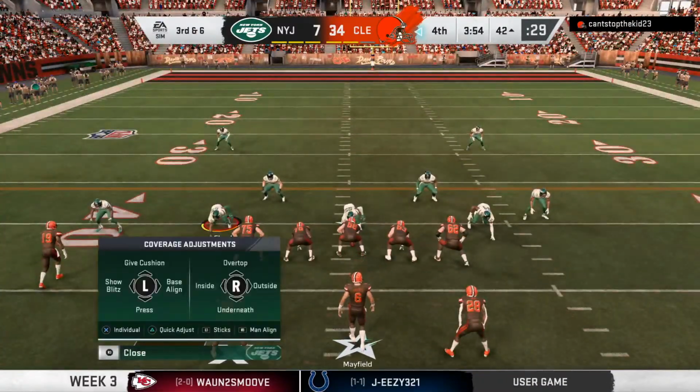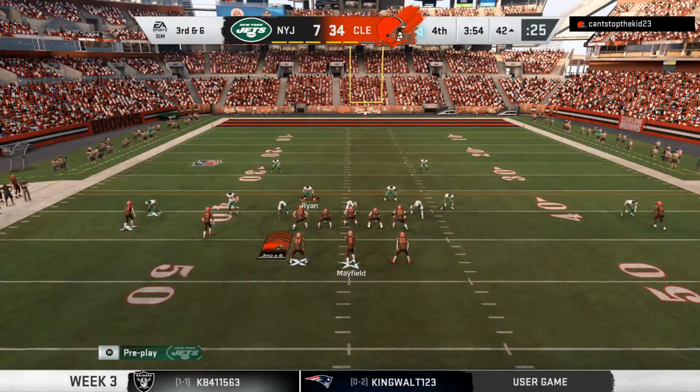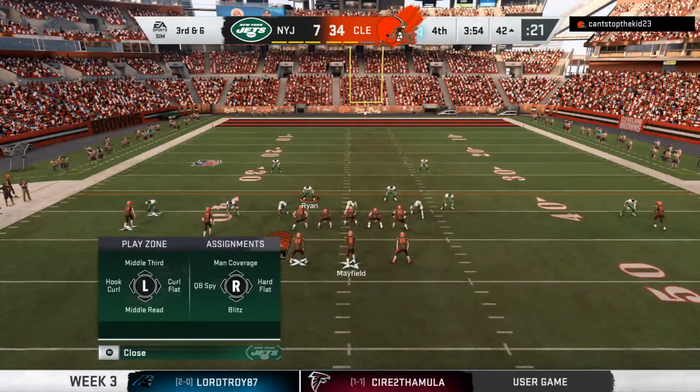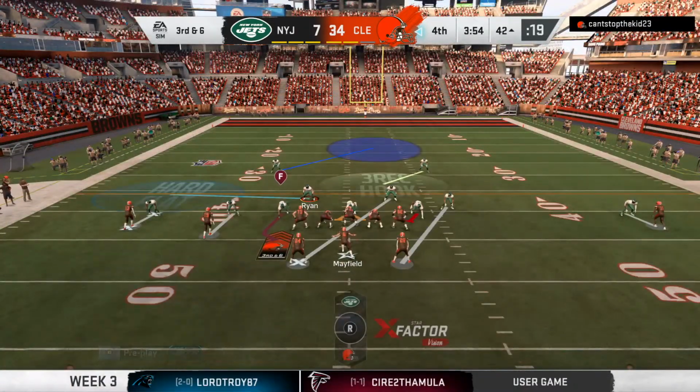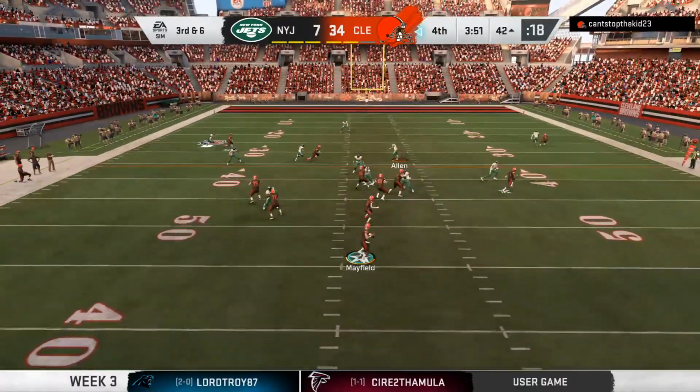The Browns on 3rd down. They've been near perfect, 4 for 5 to this point. This will be 3rd and 6. Bang, bang. Check the backer, check the backer. Check 37, check 37. To throw, Mayfield.